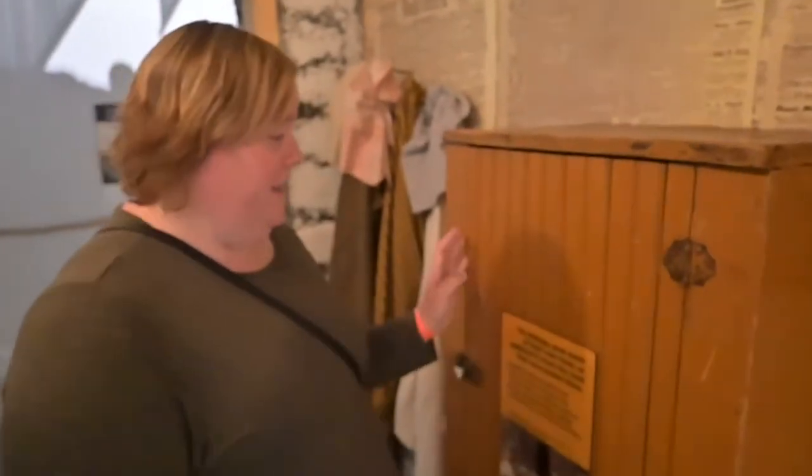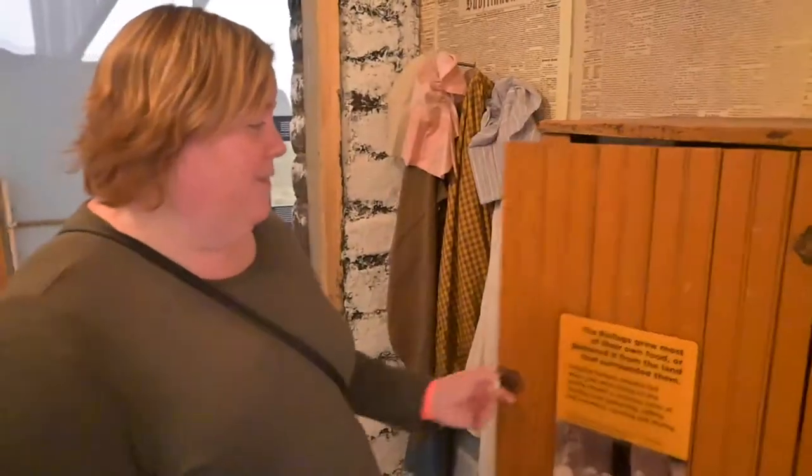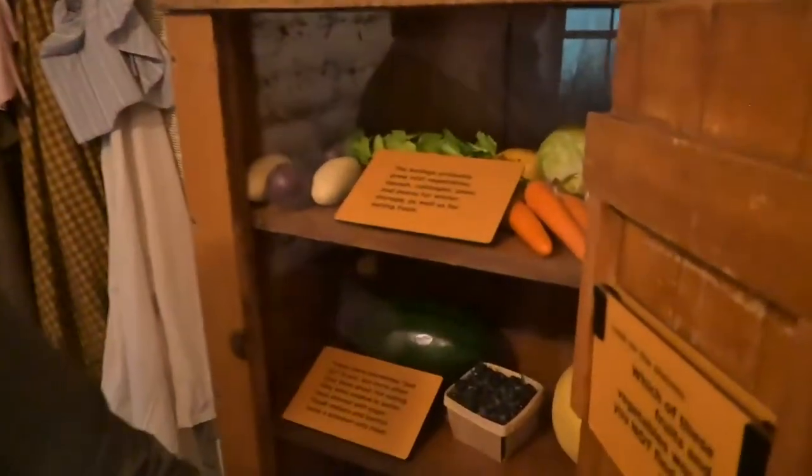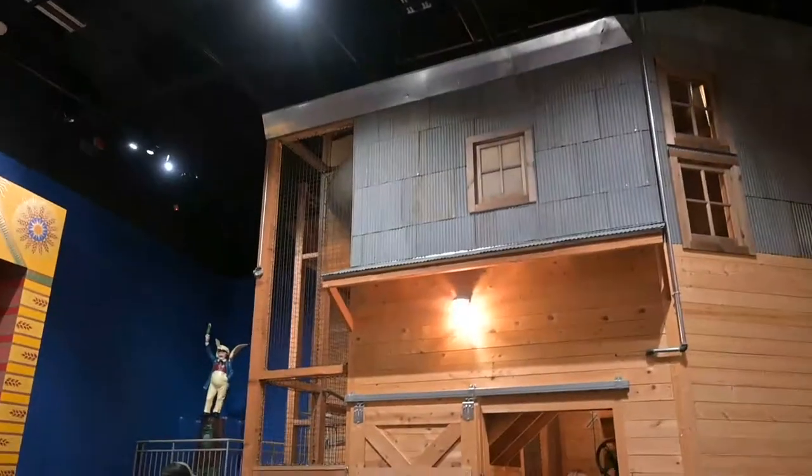Yeah. It's like their refrigerator. Okay. It really isn't a refrigerator, but this is where they kept their fruits and veggies. Okay. Little cabinet. This room is kind of like a play area.